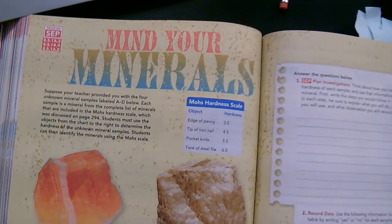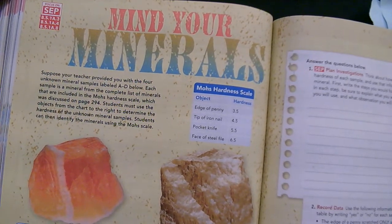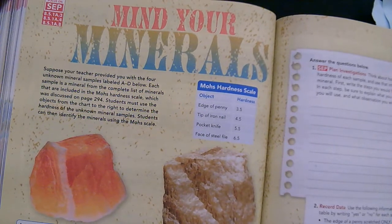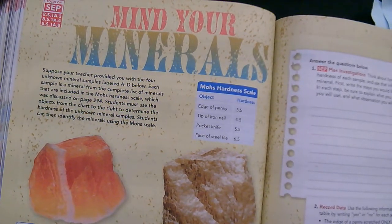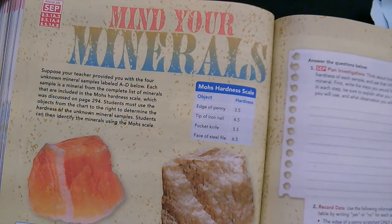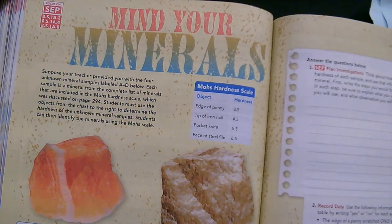Mind your minerals. Suppose your teacher provided you with the 4 unknown mineral samples labeled A through D below. Each sample is a mineral from the complete list of minerals that are included in the Mohs hardness scale, which was discussed on page 294. Students must use the objects from the chart to the right to determine the hardness of the unknown mineral samples. Students can then identify the minerals using the Mohs scale.